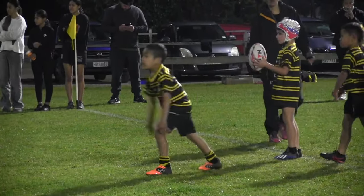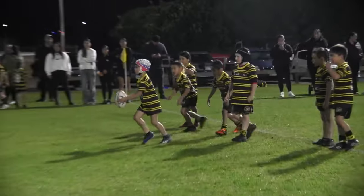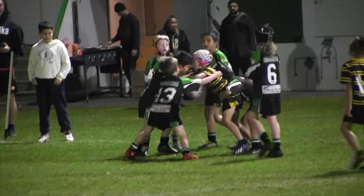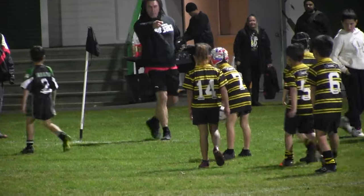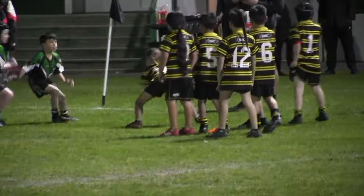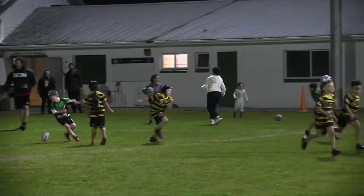So 7 with the ball for Northgate. A bit of a hiccup at the middle there, but number 5 is giving the opposition a talking to. So 7 takes the ball up, goes down that right hand side. Still going. You're going to play the ball a few metres short of the line. Gets it out to number 14, and he scoots across and scores the try for Northcote. First try in the third quarter.